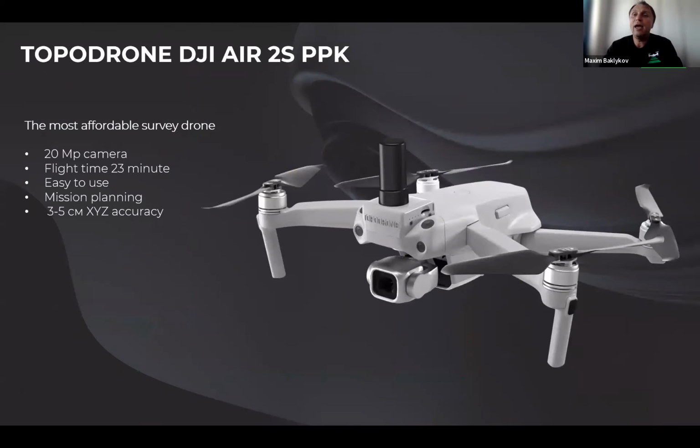But of course, we are going forward, and we are looking to the future. And I would like to share our experience and information about our latest development. And first of all, I would like to present, I think, a game changer on the affordable survey drone market. It's the DJI Air 2S PPK.